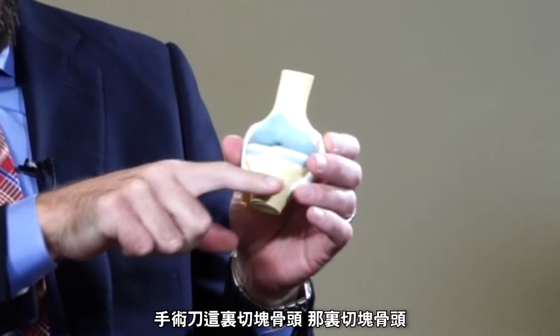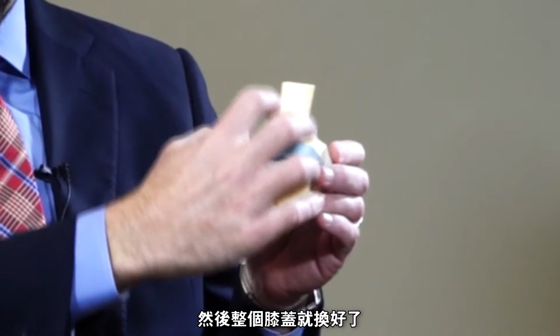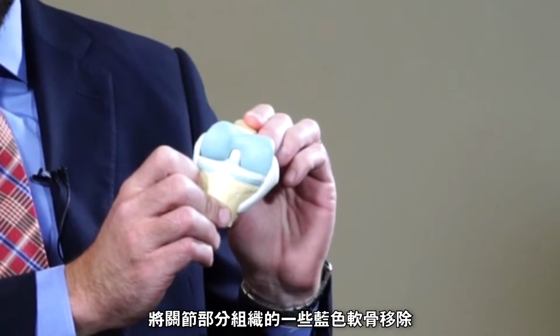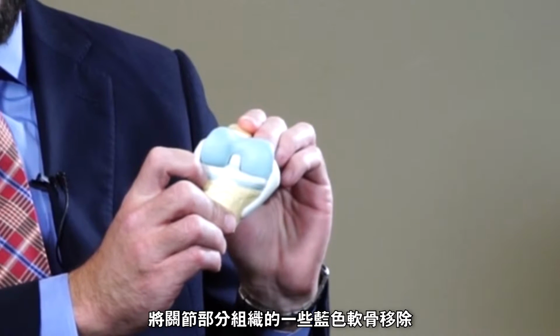So many patients' perception of what a knee replacement involves, they feel like I go in and cut the bone here, I cut the bone here, and that this entire thing gets replaced. In reality, a more appropriate term for this would be a total knee resurfacing. What I'm doing with a knee replacement is I'm removing the blue cartilage and some of the tissue within the joint as well, but much of the patient's bone, ligaments, tendons, etc., stay their own. And so I'm removing what ends up wearing out, which is this blue cartilage in this model.